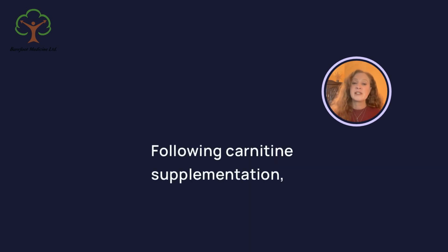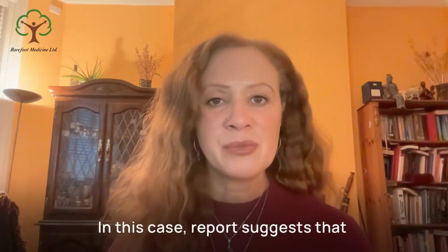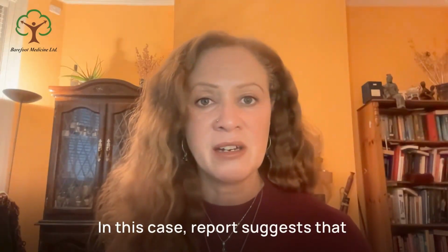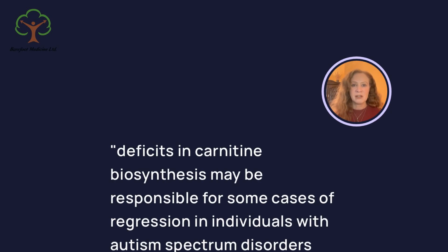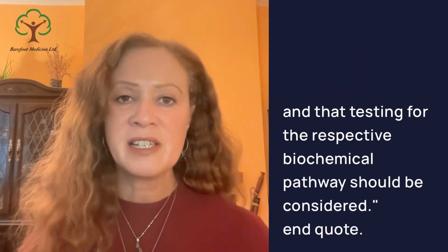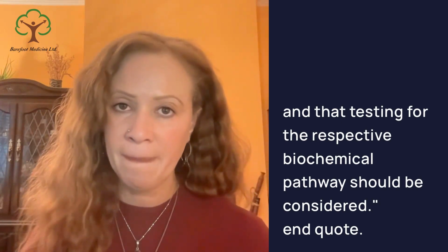Following carnitine supplementation, the little boy's regression ended and he started regaining developmental milestones. This case report suggests that deficits in carnitine biosynthesis may be responsible for some cases of regression in individuals with autism spectrum disorders, and that testing for the respective biochemical pathway should be considered. End quote.